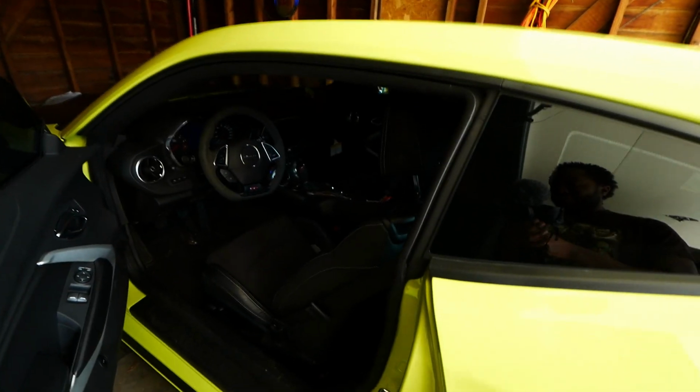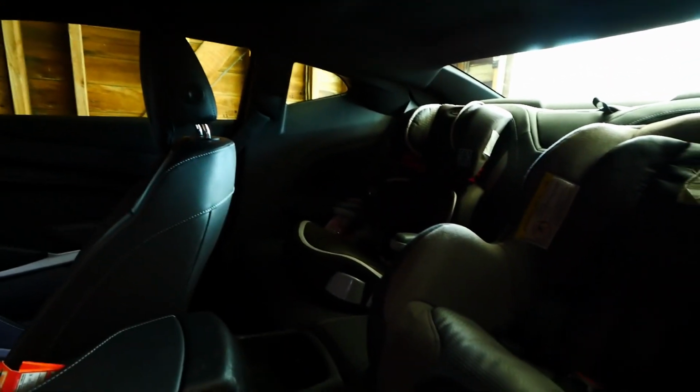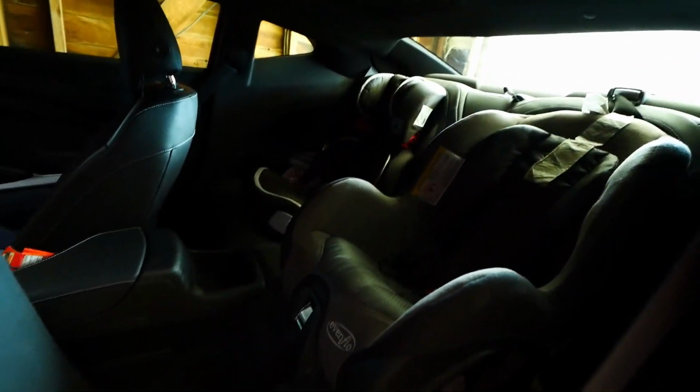and I might have been riding with my seats back a little bit the last time, but let me lift this up some and move it forward a little bit. So I'll lift the seats up, and as you can see, I got 2 car seats back here, the booster seat and the car seat. So let me show you all how they get in.